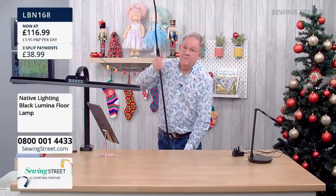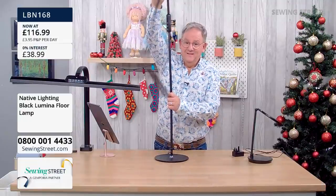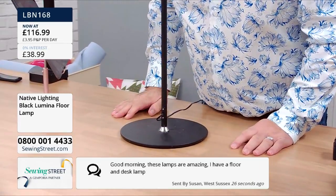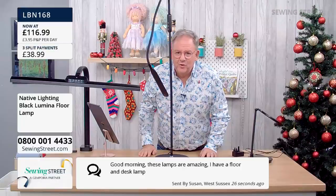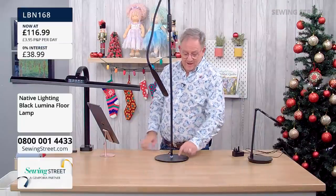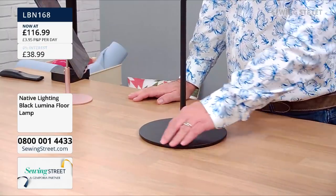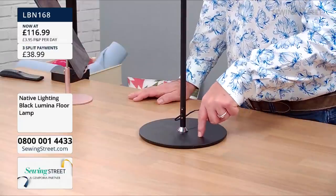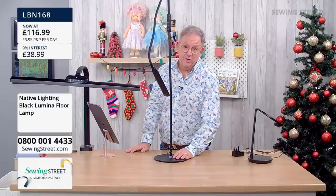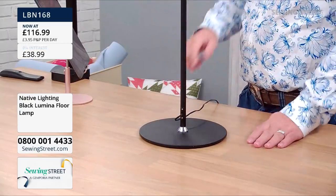You do get a lovely... just want to watch Elliot's lamps. You can do it like that if you want to, like a flamingo. Good morning. These lamps are amazing. I've got a floor lamp and a desk lamp, says Susan in West Sussex. Wow. So have I. Lovely base to it. It's not going to wobble anywhere, but it's not too heavy to move. That's what I like about it. Sometimes you put a base on, you think, well, that's it there for good now. This you can move around, but it's strong enough to stop it wobbling.